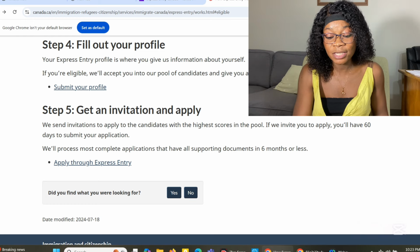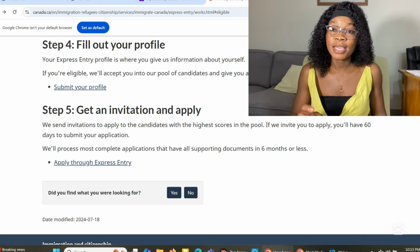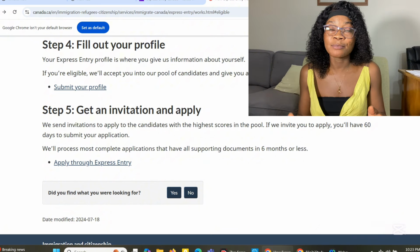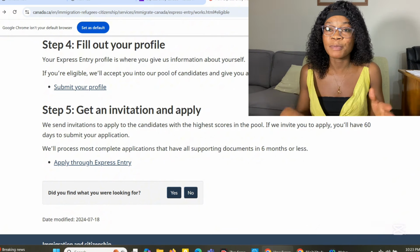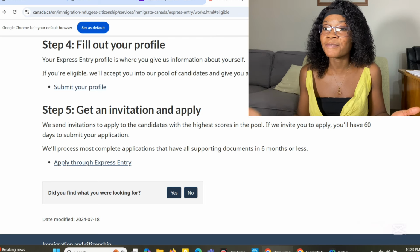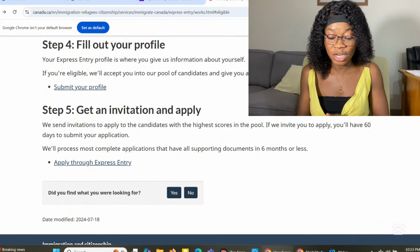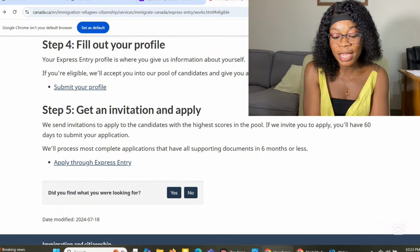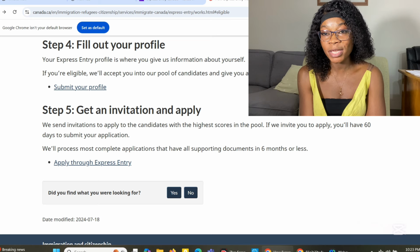Get an invitation and apply. So after they give you your CRS score and they see your rank, and maybe in that month they need 450 and you are 450, 455, hey, you will probably be called, they will invite you, then you can apply. We send invitations to apply to the candidates with the highest score in the pool.